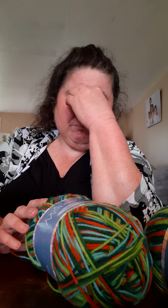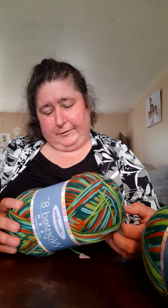Red Heart, they don't have the 1 pound skeins anymore, they're 14 ounces now, and the prices just went up. The 14 ounce, they were, I think, $5.97. I think they're $6.45 or $6.50 now. Rip-off. Less yarn and more money.